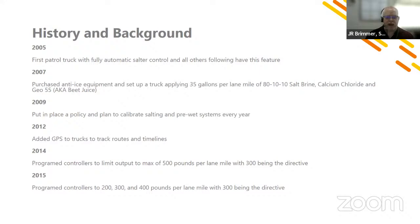When we started, it was an 80-10-10 mixture of salt brine, calcium chloride, and beet juice, as was alluded to before. We could adjust that if the temperature was going to get a lot colder. We could change the calcium chloride content to help it work in colder temperatures, so we could play with those mixtures if we wanted.